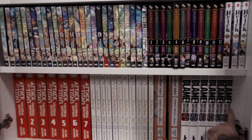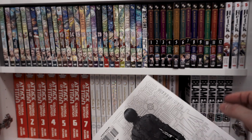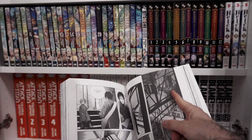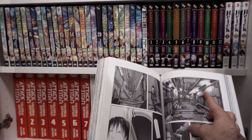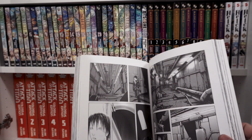And then I have, this is Blame. This is the Master Edition. It's complete. This is just absolutely gorgeous. Now what's neat is the author was originally an architect, and you can see it just with the drawings, all the architecture in it. So I really appreciate about this edition just how large it is for the pictures, because you want this in bigger print so that you can see all the details in the architecture.